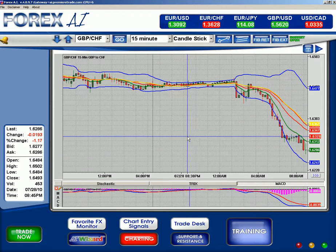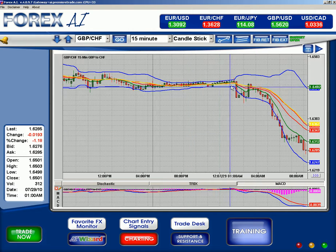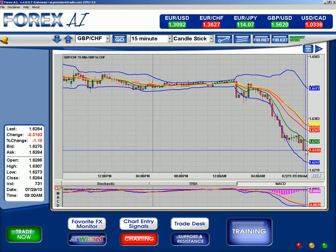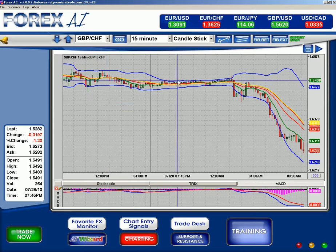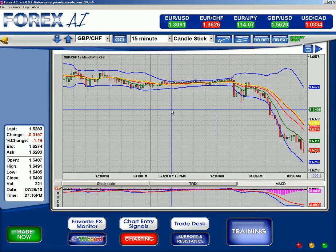Down here on this Pound Swissy, very much the same as what we saw with that Euro Swissy. A very tight consolidation and then a break, and a very nice move right on down here. As you can see, it just broke beyond 6,300, which is significant. It's a little bit weak at this moment. We'll have to look for the next push, but a very strong trade so far. And keep in mind that when you're looking at these and you see these areas where it gets really tight, the break is usually quite large.